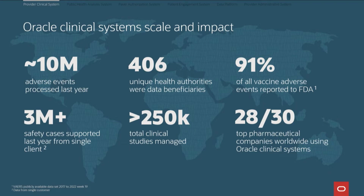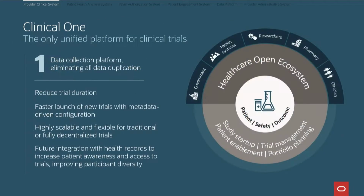We're here for scale. Our systems are built to scale for very large data sets, and the 10 million events were handled with relative ease. 3 million of those events came from one customer alone, a vaccine client. To date, we've managed over 250,000 studies and over 30,000 individual clinical trials. So chances are, if you're taking a medication today, somehow Oracle technology has touched something along the process of getting that medication safely into you and providing you benefit. We're happy to count 28 of the world's top 30 pharmaceuticals as customers for our clinical systems.